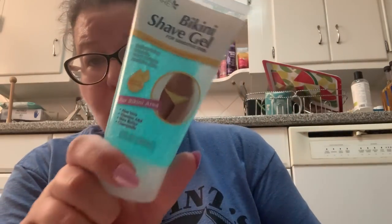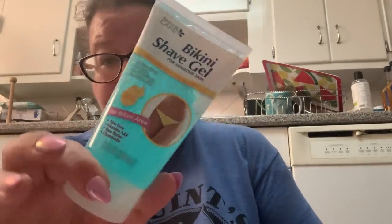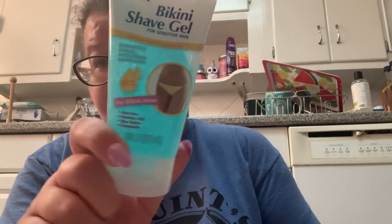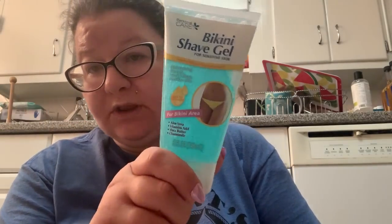I picked up more of the bikini shave gel. This works really well on all delicate areas, legs, underarms, you name it. The only problem with this is that it's only 5 fluid ounces. So it goes really fast. If you're using this to shave under your arms, your legs, everywhere, you use up the product pretty fast, but it does work really well in preventing nicks and cuts and stuff like that.